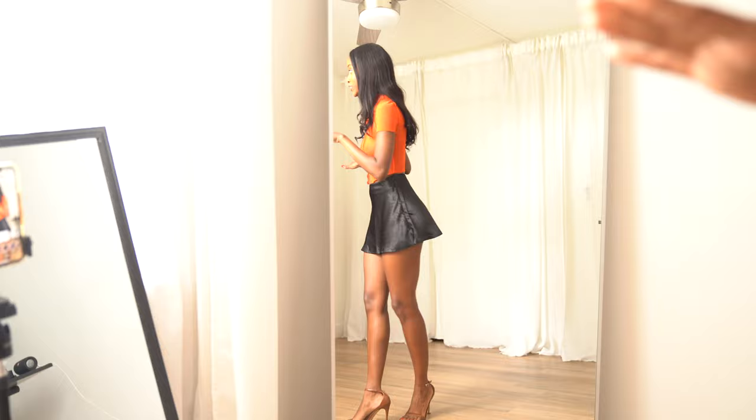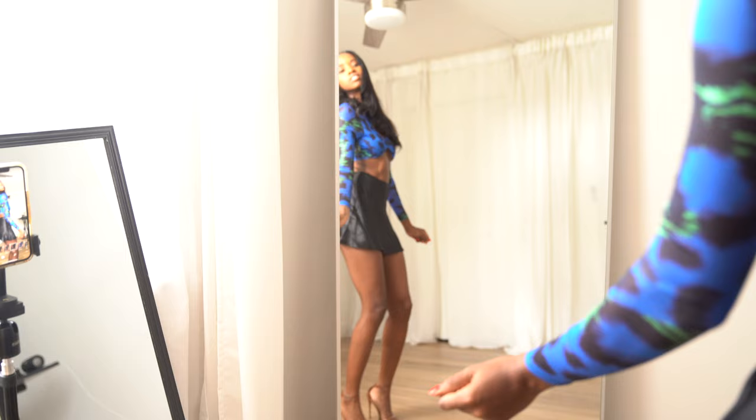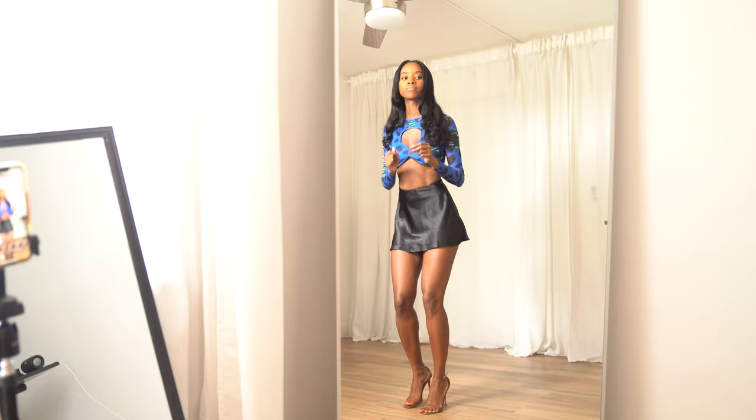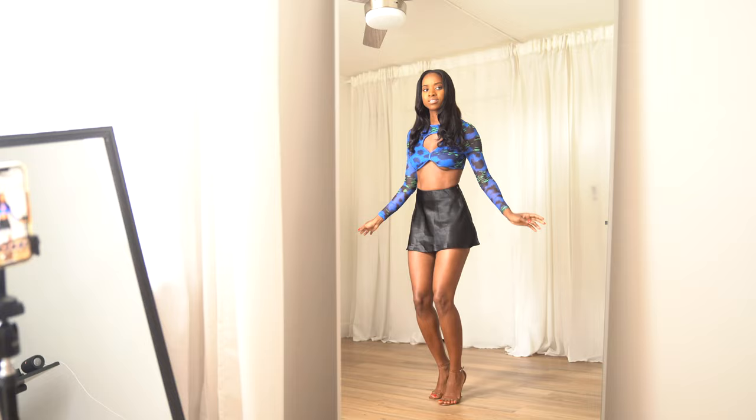All right, here we are with the same skirt with a different top, and you can just see how versatile this top is. You can wear it, you can dress it up, you can dress it down. It's black and the material is classy and sophisticated enough that you could just pair it with anything, including some sassy dance moves.